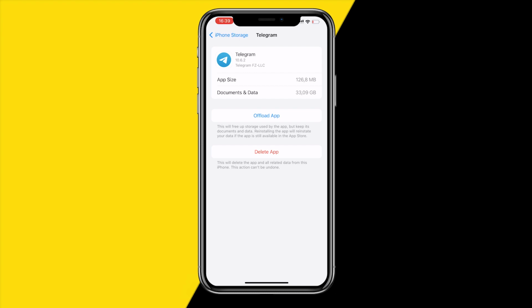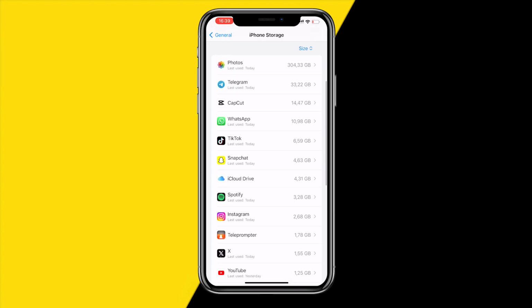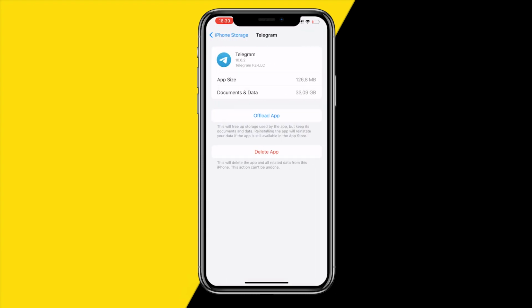So basically, if you want to completely get rid of all of these documents and data, the easiest thing I would recommend is looking at any app that is using an unusual amount of gigabytes, for example Telegram. What you simply do is delete the app. Make sure you have your password and your username to your accounts, so you can always log back in. And when you reinstall, the app will only be 126 megabytes in my case. However, it can be different on any other app, of course.